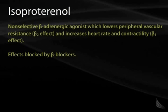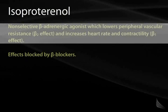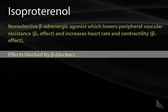Isoproterenol is an interesting drug that's a non-selective beta agonist, meaning it can bind to beta-1 and beta-2 and activate them. It can lower peripheral vascular resistance through binding to beta-2, and it can increase heart rate and contractility because of its beta-1 effect. And beta blockers are able to block the effects of isoproterenol.